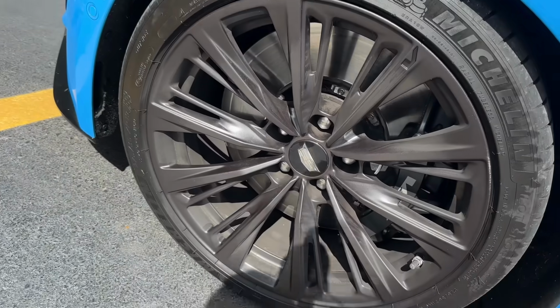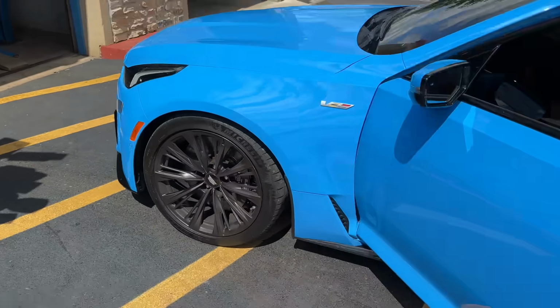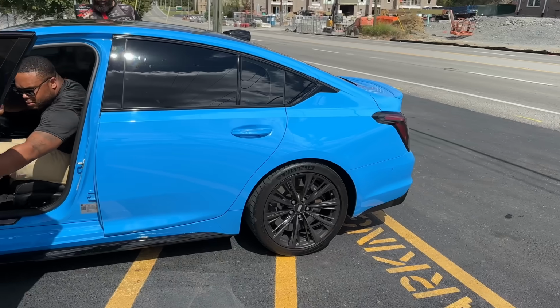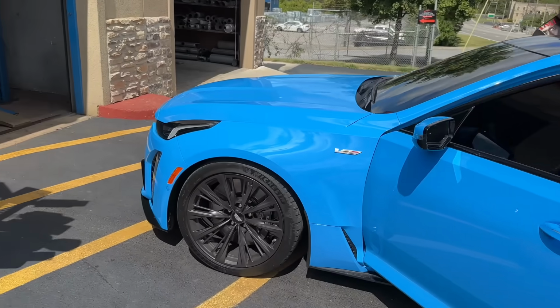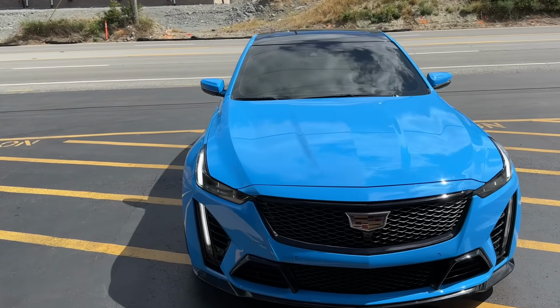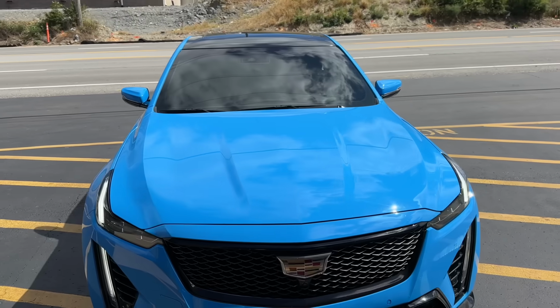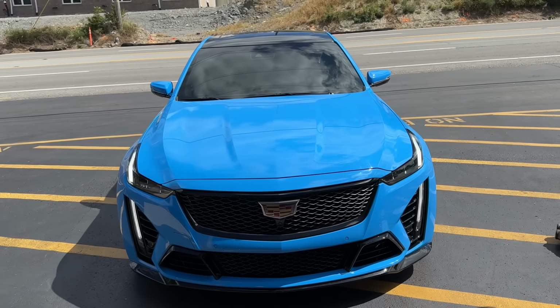It needs that to stop. Look at the brakes, guys. Woo. Should he go with bigger wheels or leave them like that? I'd say leave it like that. It's clean. I told him he needs a carbon fiber hood because the top is black. I said a carbon fiber hood would look so good on it.